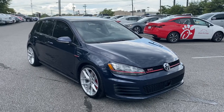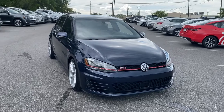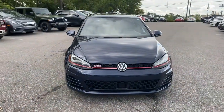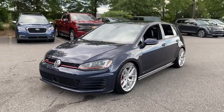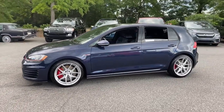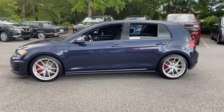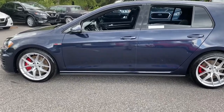Get acquainted with the 2017 Volkswagen Golf GTI. This vehicle is an outstanding buy with fewer than 70,000 miles on the odometer. Make exhilaration part of your daily drive with this high-performing Golf GTI. Thrilling acceleration and crisp handling set this well-equipped, family-friendly hatchback apart from the competition.